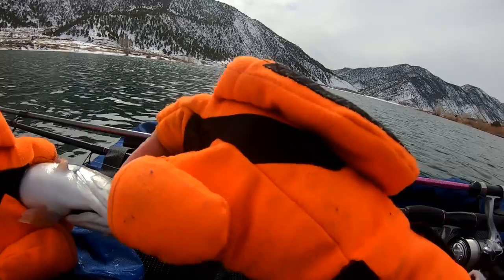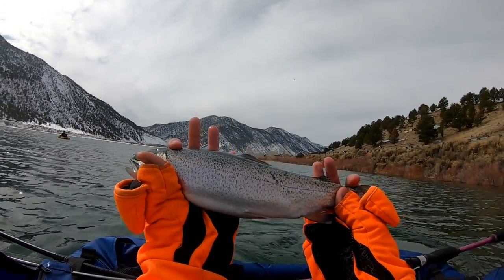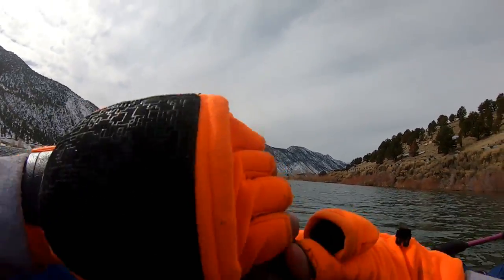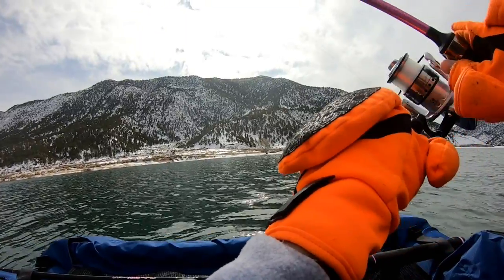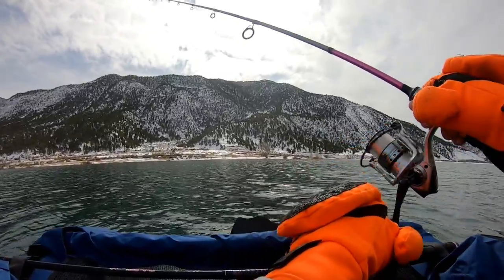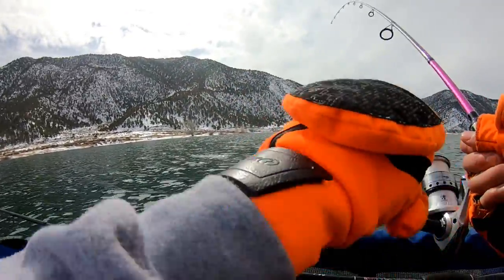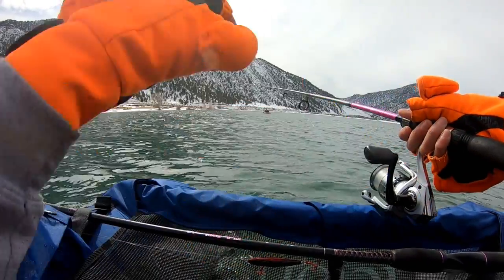Tyler just had another nip. They're starting to bite over here. Probably about 11 inches, 12 inches or so. Oh, I guess I have a little tape measure, huh? 12 inches. All right, let's let him go. Turn the little paddle tail back out there again. Another one. That's two for two. Oh, he got off. It was a rainbow though.